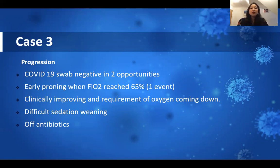Once the FiO2 reached 65%, and the SATs were just borderline, like 88%, we decided to prone her. It was an early proning, and she just required 1 event, just 1 proning, that was it. She improved with that proning. The oxygen requirements came down from 65 initially to 40, 35%.